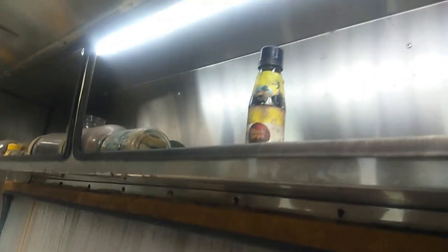Okay, so we managed to get the power up in the truck. All the lights are working well. So is the exhaust. The oven switch also is coming on, which means that the electricals are good. And yes, even the fridge comes on.